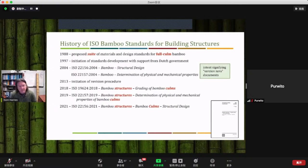And one of the other things that I would comment on in this evolution is the adoption of bamboo structures, rather than simply bamboo, in the main title. And so we really have a scope that's much better defined. And I think we have stakeholders as a result that are better defined.